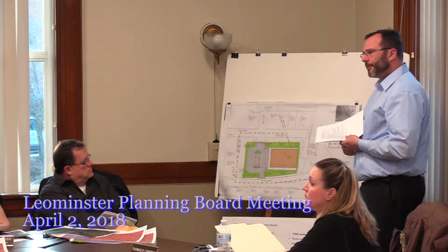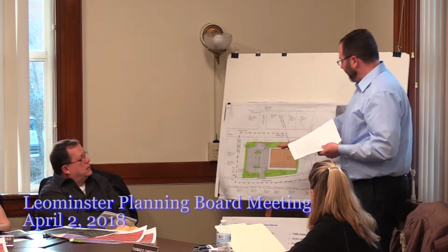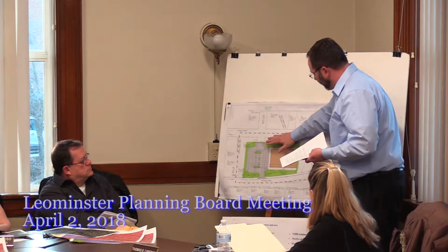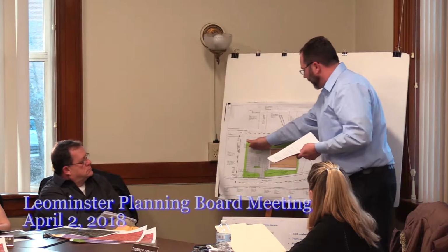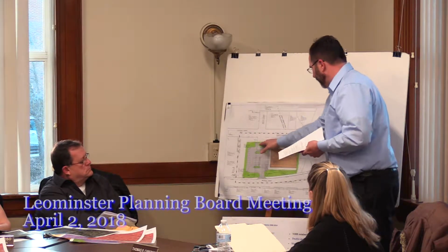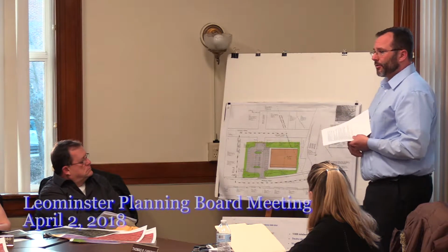Anthony, where's the hill? It's right on there. The existing hill kind of starts here and probably ends right about here. So you cut that back a little bit more, but not much.